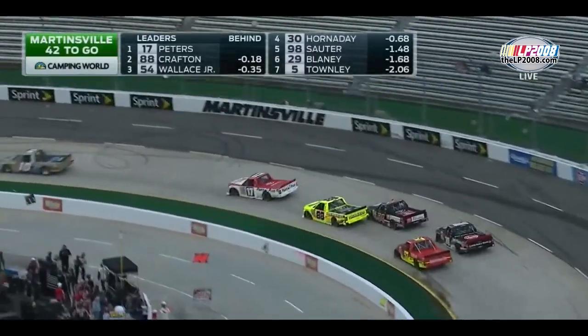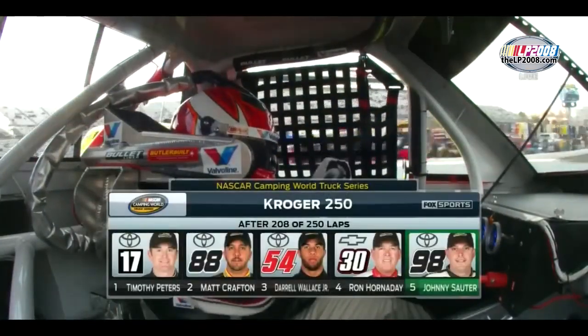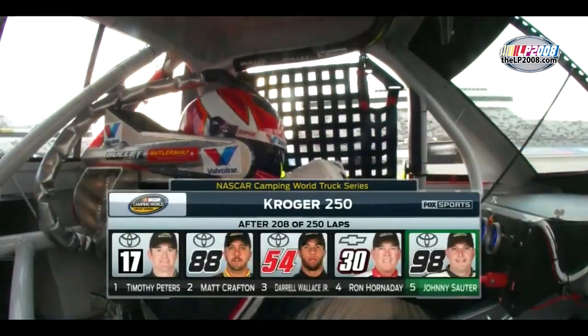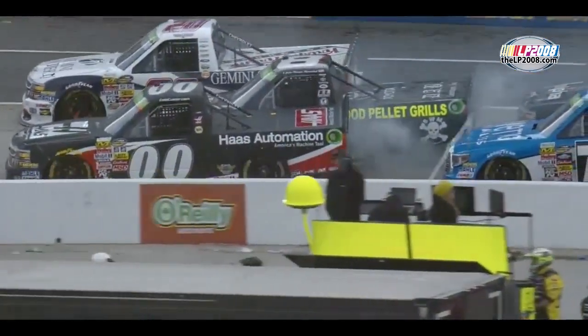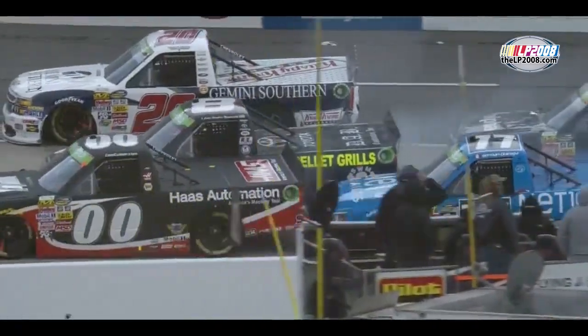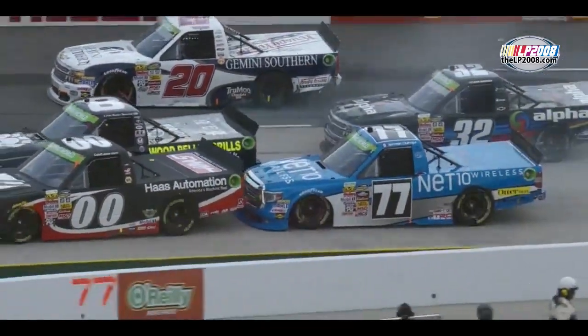They all go by Norm Benning to the outside. Darrell Wallace Jr. actually looked to the outside of the 88, battle for the lead. The 17 and the 88. And how about the 3 wide that's taking place here at Martinsville? Wow.